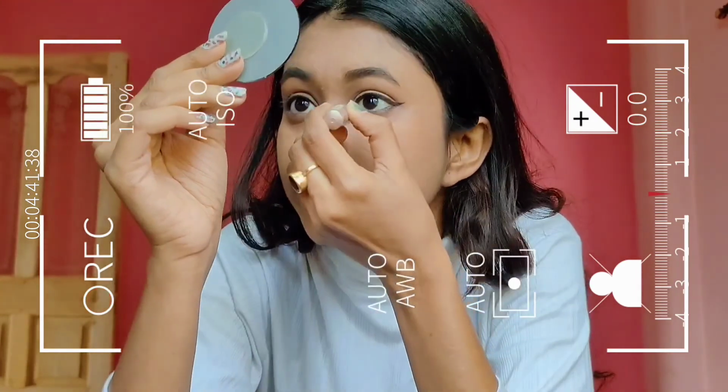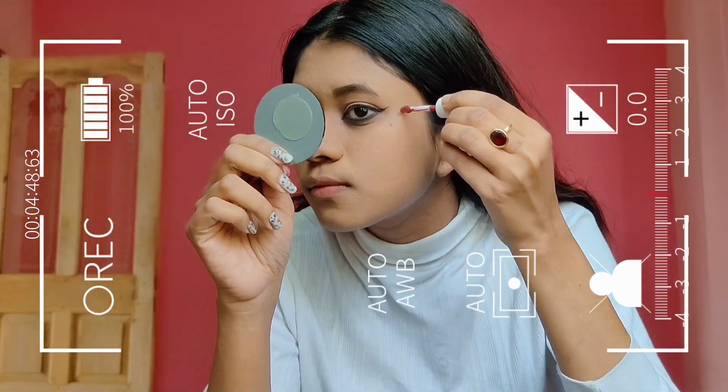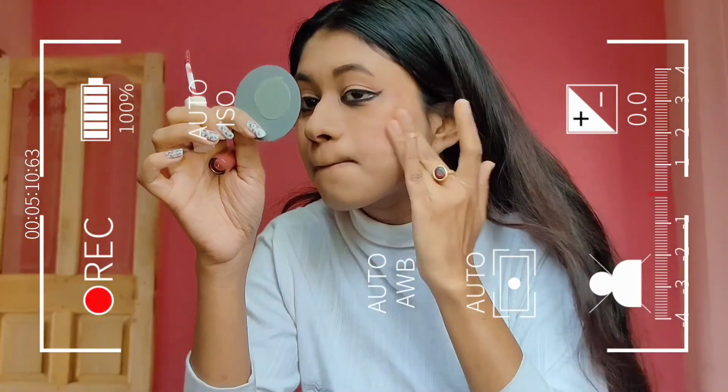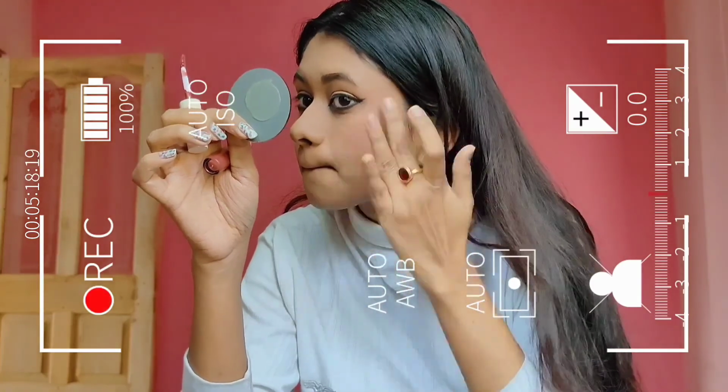For blush, I am using a liquid lipstick. It's in the shade of a burnt peach type of color, which looks really pink in this video right now. Weird.